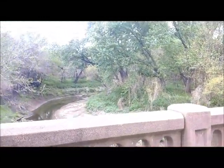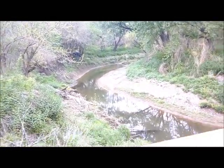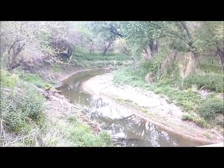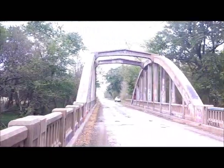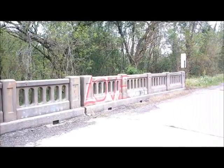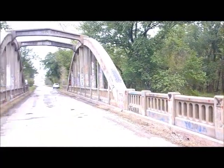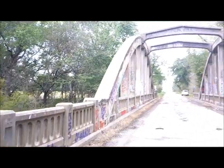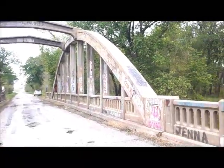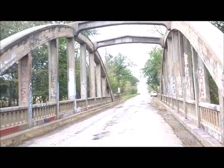Now these are what I like. I like these nice quiet bridges out here. And the wind's not blowing real bad, and that makes it even better. It's a pretty nice day other than just being cloudy, but like I said, it's not cool. It's like I said, the mid 70s. So at any rate, enjoying another Marsh Arch Bridge.